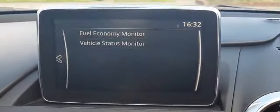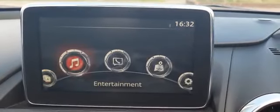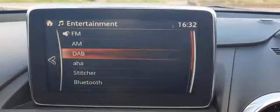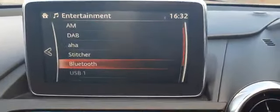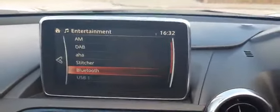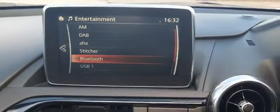So there we are. Oh, sorry, my camera's gone out of focus. Then you've got music, sorry, there we go. And you've got FM, Classic FM there, AM, DAB, AHA, Stitcher, Bluetooth. So these are all the sources. If my phone was paired up, it would come up there, you hit that, and then you can play stuff off your phone or stream things from your phone, and then obviously from the USB as well. And AHA and Stitcher are like internet apps. I don't think they're very popular, to be honest.